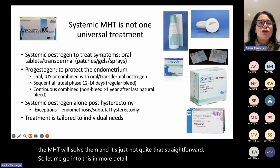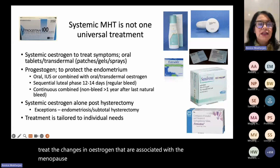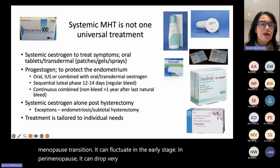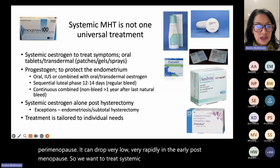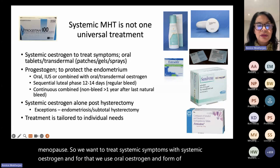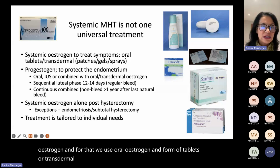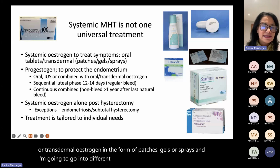What we're trying to do is treat the changes in estrogen that are associated with the menopause transition. It can fluctuate in the early stage. In perimenopause, it can drop very low very rapidly in the early postmenopause. So we want to treat systemic symptoms with systemic estrogen, and for that we use oral estrogen in the form of tablets or transdermal estrogen in the form of patches, gels or sprays. And I'm going to go into different formulations in subsequent slides.